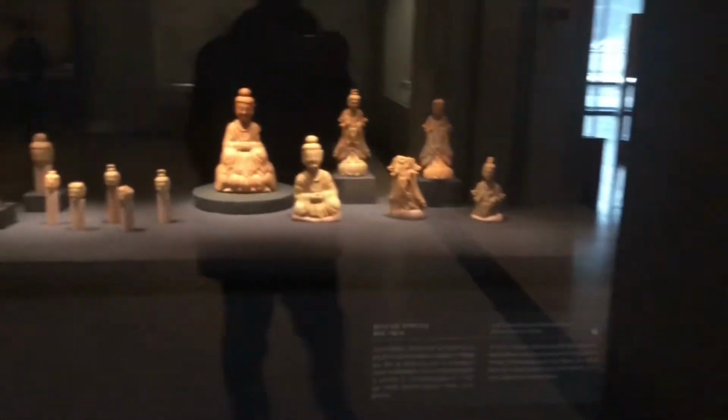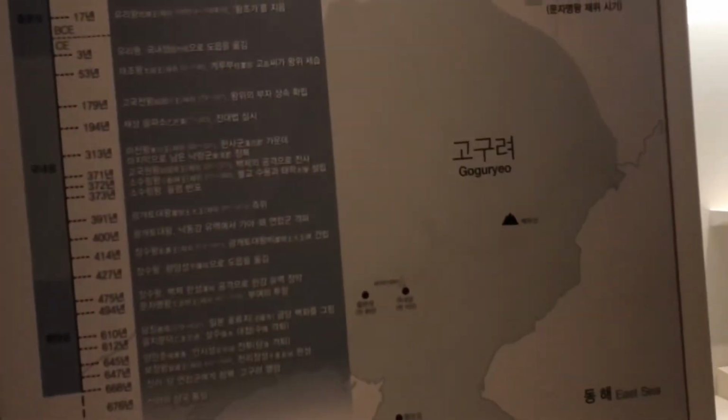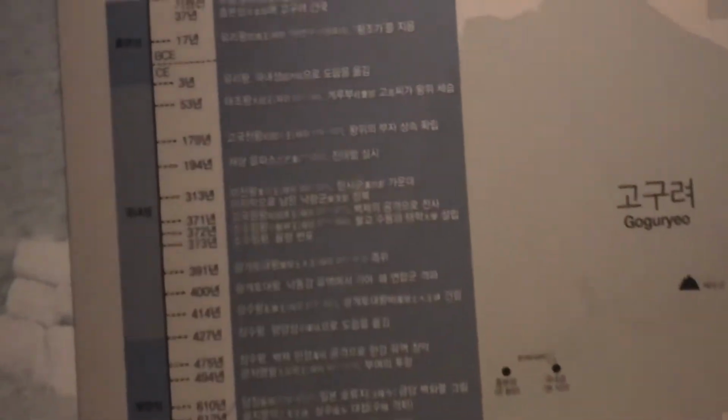And that's the evidence that they accepted Buddhist culture. What's interesting for Goguryeo is that they expanded their land very largely. So that's the largest land they ever had, from here to here, including some areas in China. So that's the history of Goguryeo.